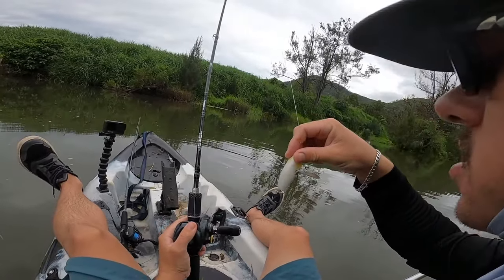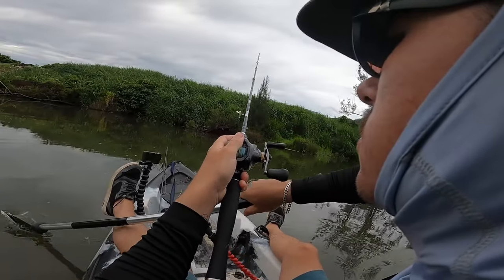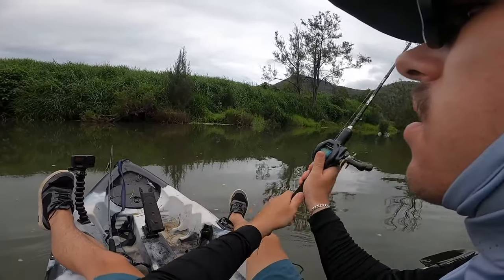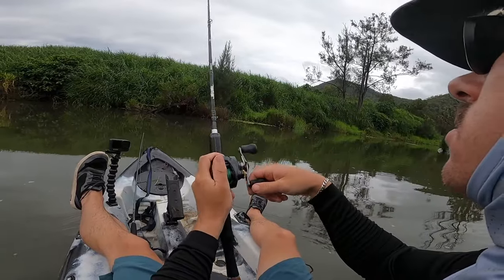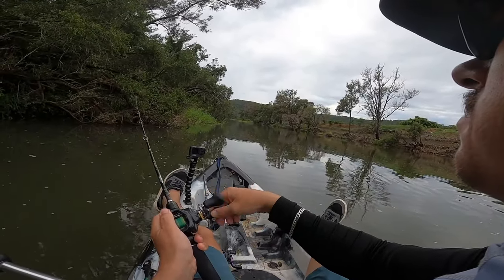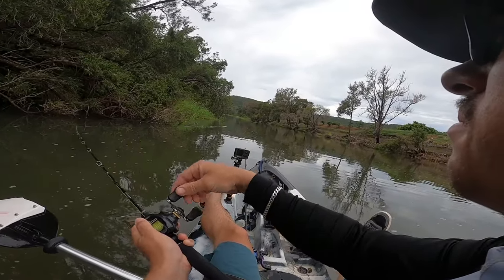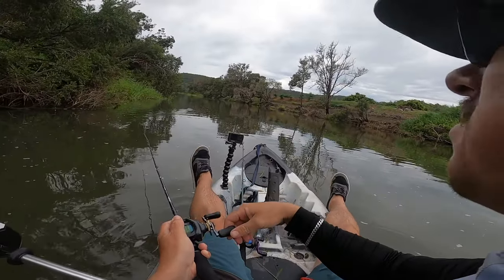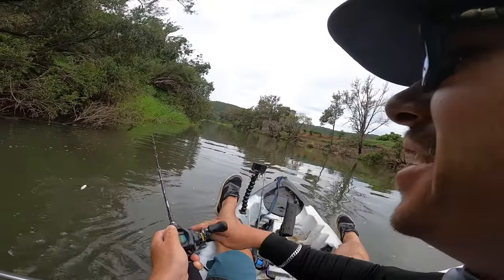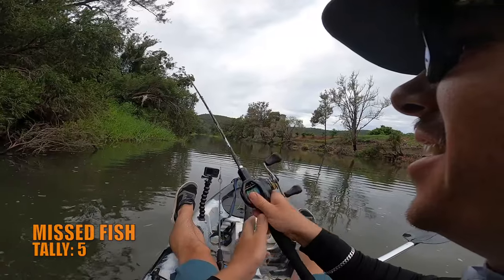Oh, I've missed four fish now, so going back to the pompadour, a bit more hook exposure and see if we can get one and land one now. Oh my god, what is going on? That was another big bass there. That's five now. That one missed the pompadour. They're just not committing to it.